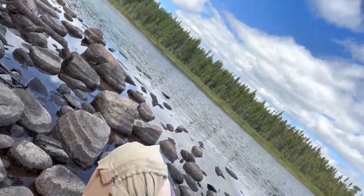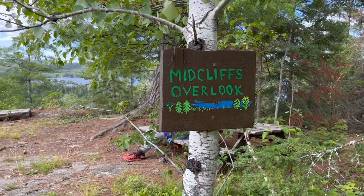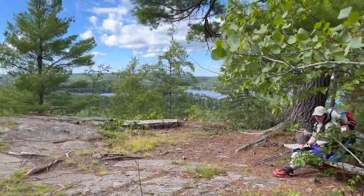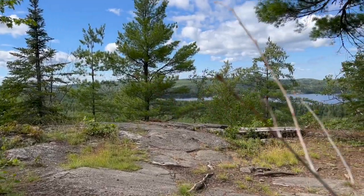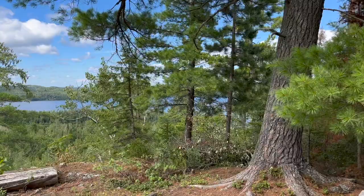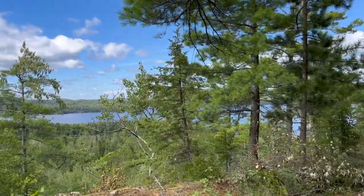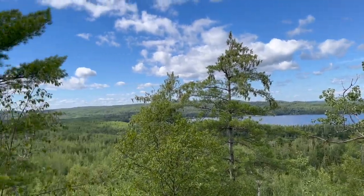There's the lake. Whew, we just walked up a big hill to this spot called the Mid Cliffs Overlook. I don't think it's actually on the BRT map, but it's beautiful. A couple of picnic benches up here. Good place to get a drink of water after that big hill.